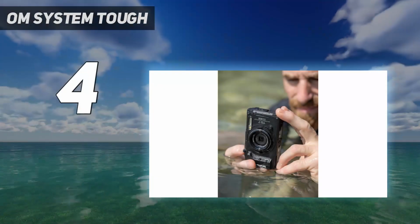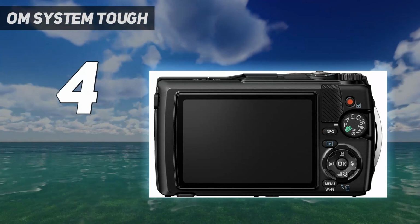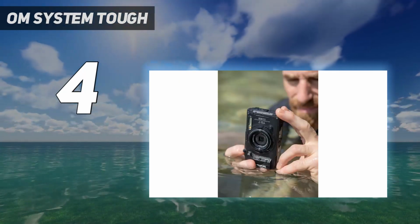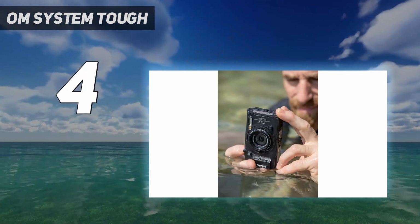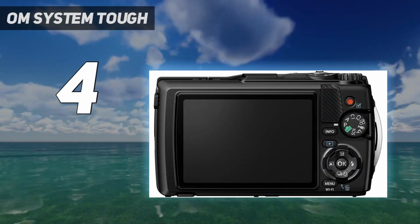Coming at number 4. OM System Tough. Since 2021, Olympus cameras have been sold under the OM System name. The Olympus TG6 was my favorite waterproof compact camera, and it has now been reborn as the OM System TG7, which our editor owns. It is pretty much identical, but that is a good thing in my book, and ensures this newer version remains my top recommendation for a rugged camera.